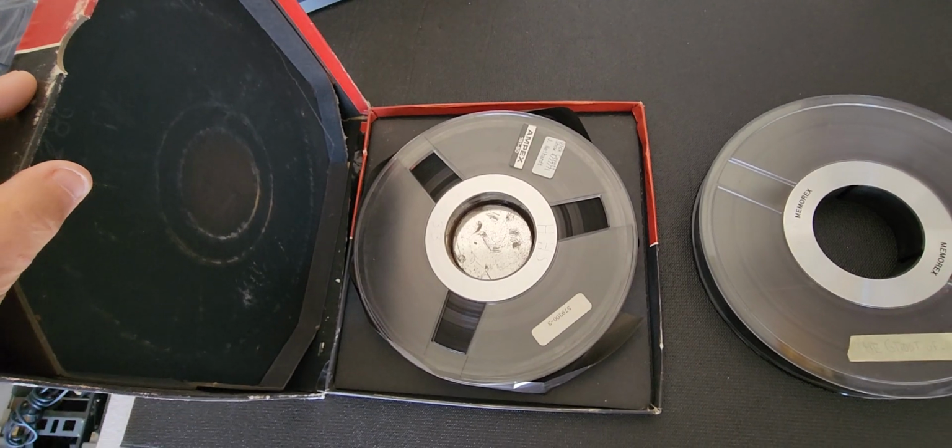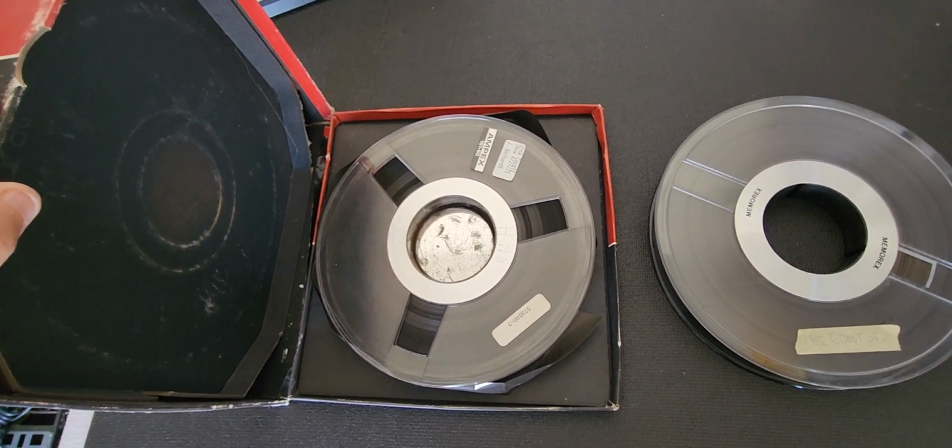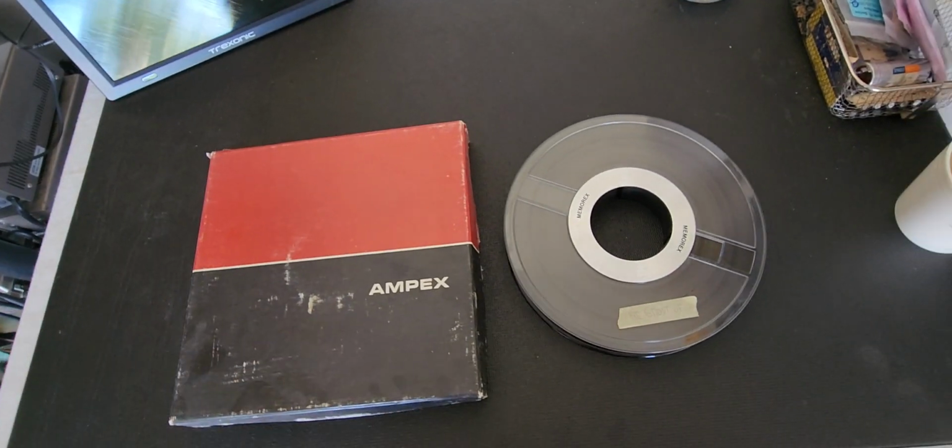It's from 1971. I mean, how many 1971 off-air tapes do you have? You don't see many of them. So this is going to be a huge score, and this is a marked one. And I have several other ones that are marked.